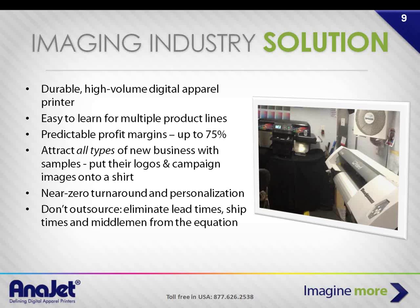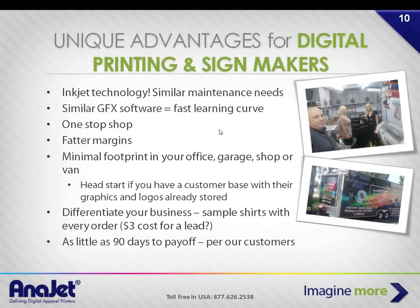And it also enables a high degree of personalization. What's that mean? If you have a customer who wants variable data, that's something you can provide very easily. Especially when doing smaller runs, you can provide variable data prints at a very high margin and make a profit on each thing that you're printing. And the last one is you're not outsourcing. You can get rid of the middlemen, and get rid of ship times, lead times and delays. You also have a lot of control over your costs.